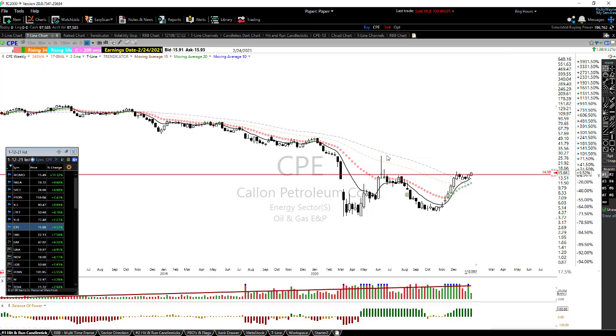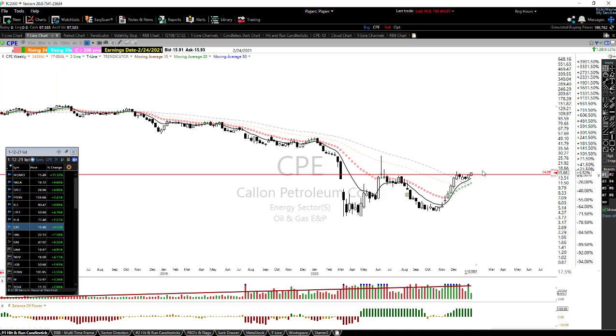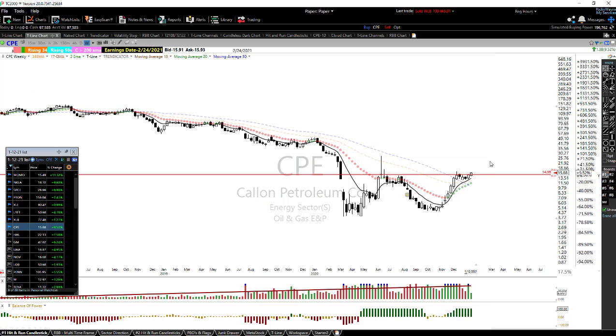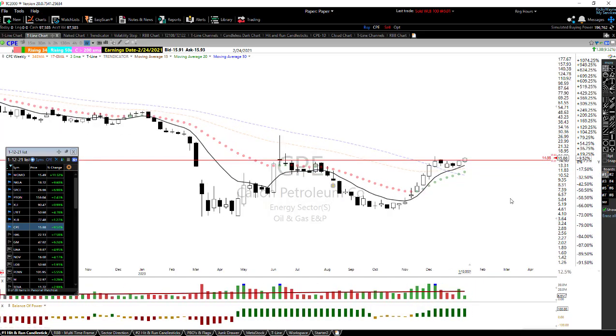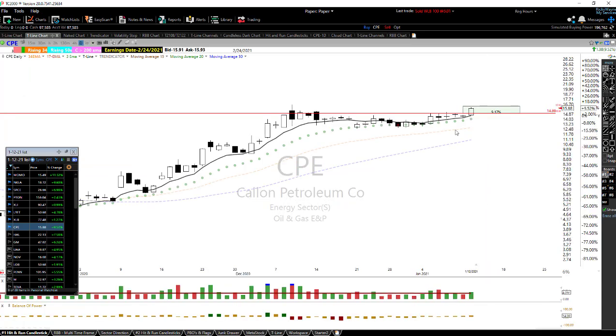Even up here to this high of what is it, June 12th high, around that June 12th high, I think it's got some possibilities of getting there. Even that is 64%. So CPE's got some serious potential setting up right now. So I'm going to be looking at this one pretty heavy tomorrow, and even going in later in the week. I'll be looking at that.